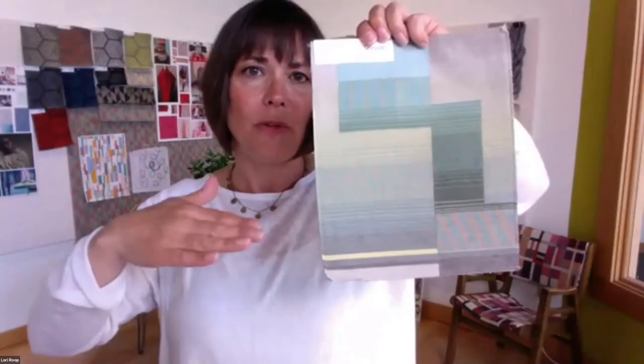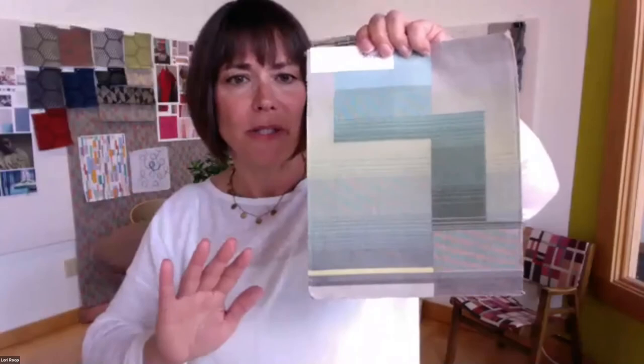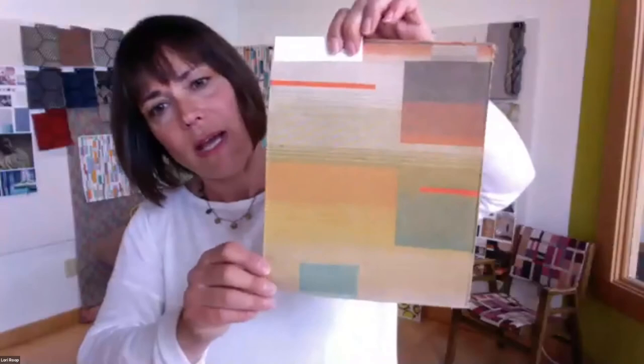And I wish I had a bigger sample to show you, but this is our pattern Serene. It was inspired by a very soothing landscape with a kind of ombre of color happening in it. So it's a soft geometric, and it's a pretty large scale design. And we have a lot of exciting colors. I'm only showing you two.